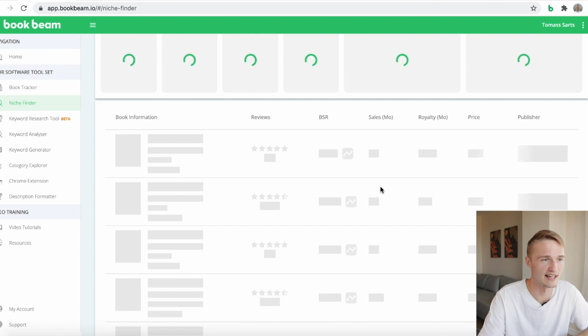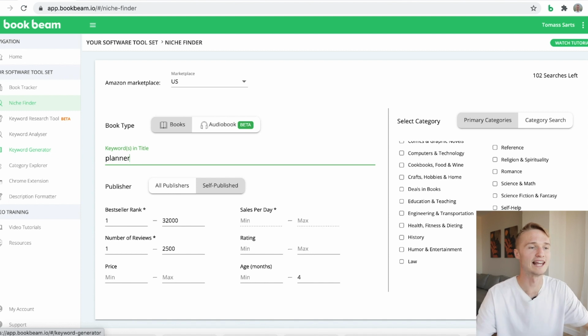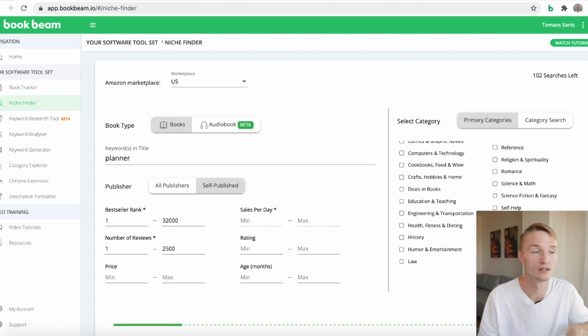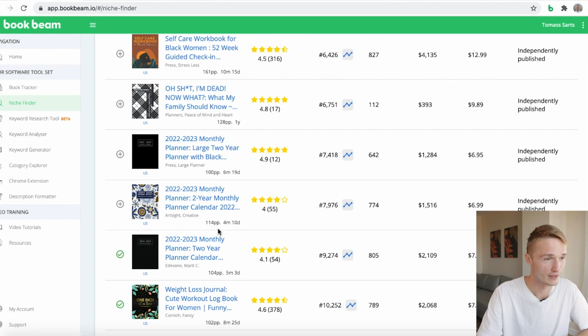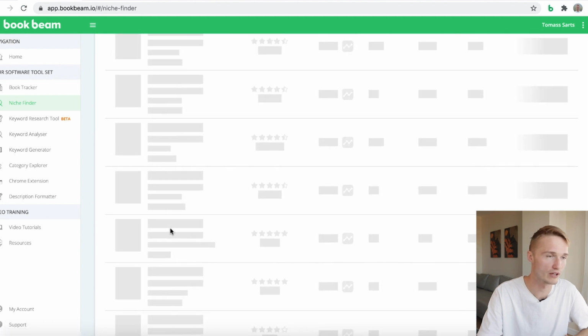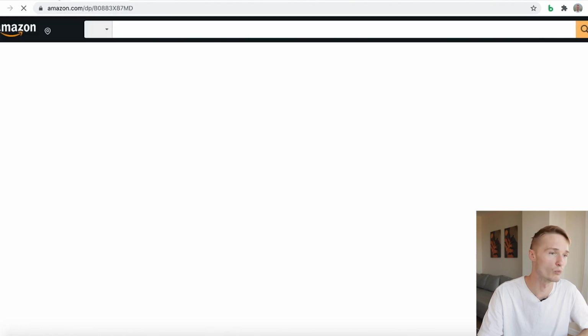And just to finish off this last search, let's have a look at what we have here. Rectus journal. Next up, let's put planner into our search. I'll clear off this age limit for the books, and we'll do the same search except for planners. We'll see what type of planner ideas we can gather from this search. So we have a bunch of year 2022 to 2023 planners here. We have, again, the weight loss journal. Let's quickly go over to the other page, because quite a few of these books are repeating the same theme. This one as well.